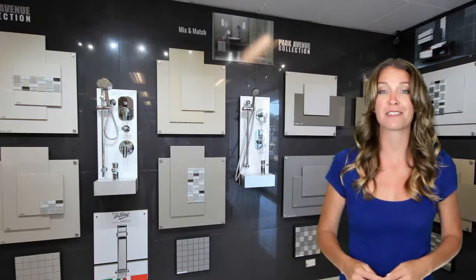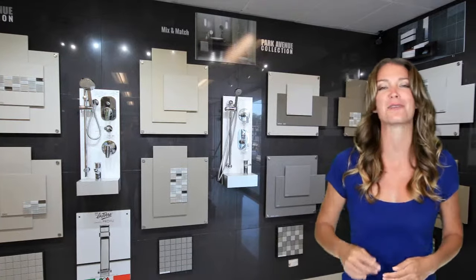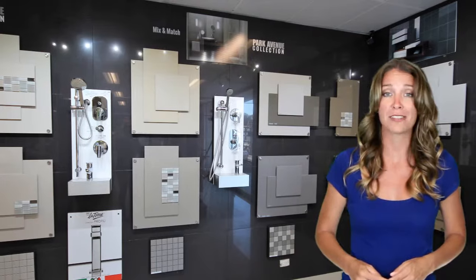We have wall tiles that are right for you no matter where you want to use them, and something to suit every style. Wall tiles can be used for bathroom walls, feature walls inside and out, barbecues, kitchen walls, and even cladding. Looking at tiling your bathroom walls?